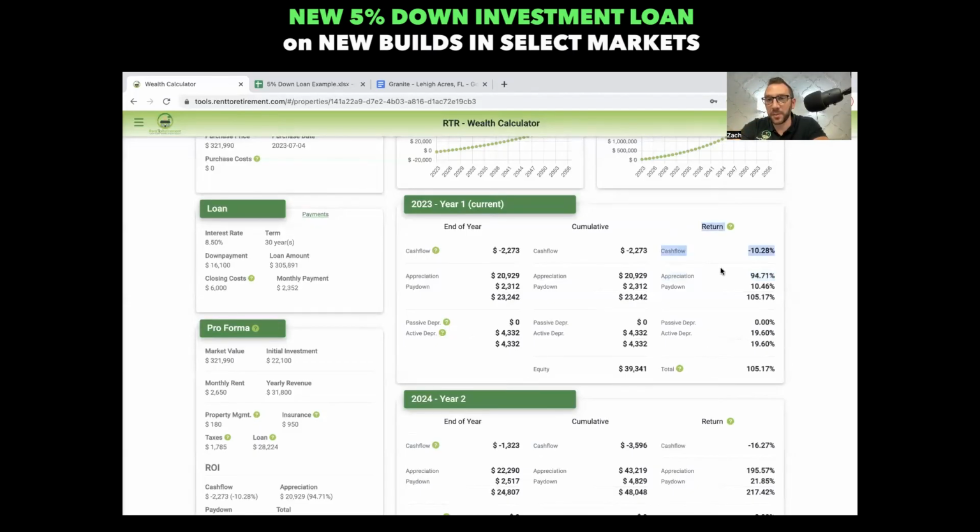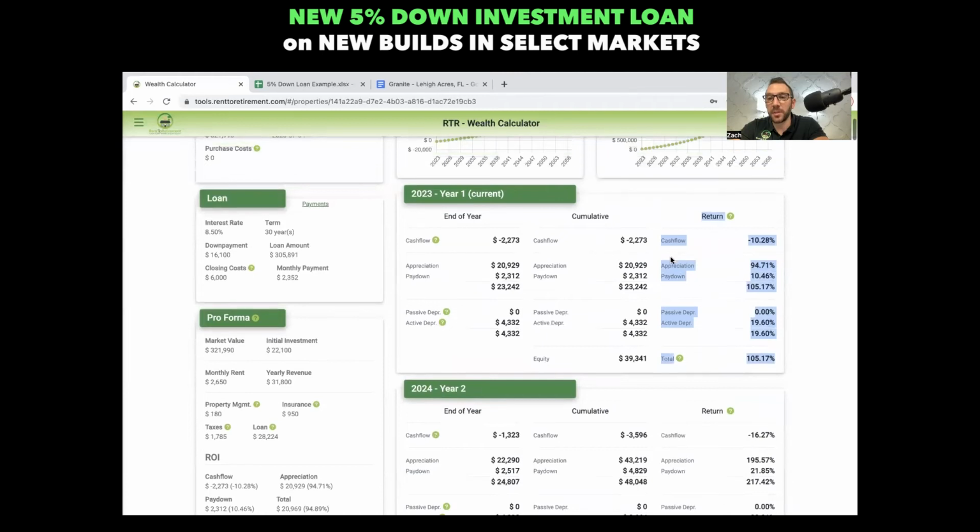But I want to look at the return on investment area, because even though you may be negative cash flow in year 1 and 2 and 3, you look at your appreciation, just based on a conservative appreciation, you almost have 100% return on investment. Your loan paydown, which, guys, this is not speculative. This is built into your amortization schedule. You will have exactly this much loan paid down after year 1. That is over a 10% return on investment just by paying the loan down and using leverage.